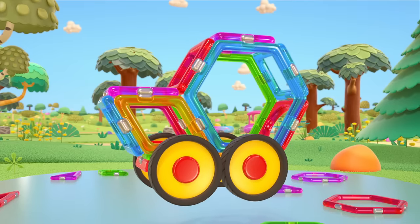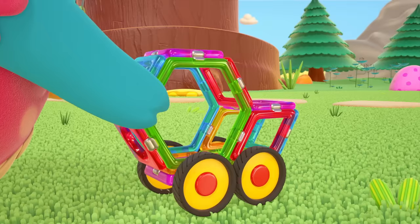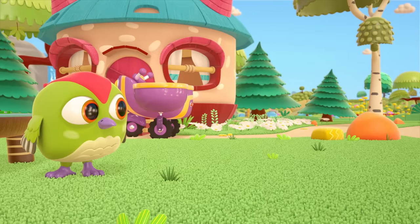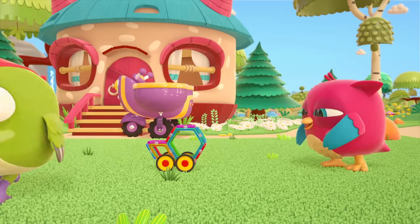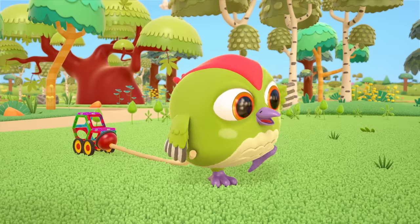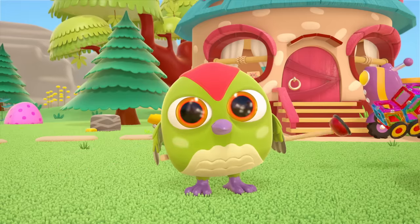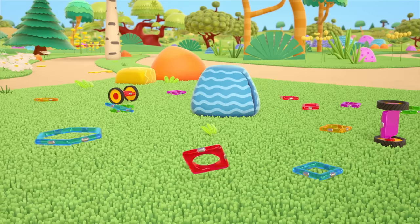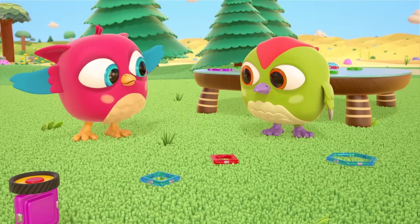What sort of vehicle have we made? It's a tractor. Let's go. That tractor's going very fast. Peck Peck got his tow rope with magnet from the truck. What a great idea. Slowly now, Peck Peck. It crashed! Want to build something else?